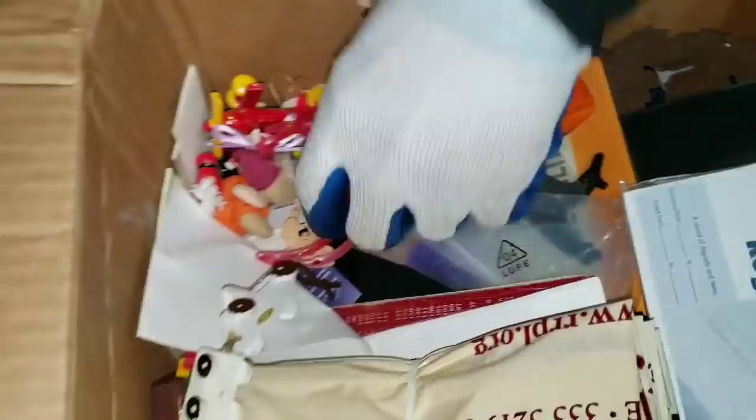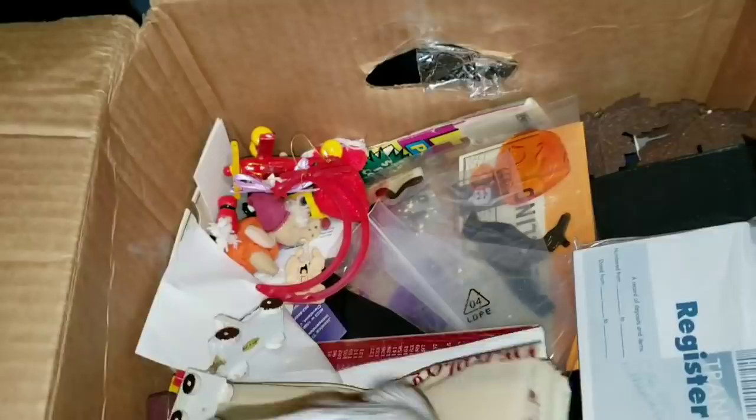Most of these are wood. I had one of these, like the rocking horse, the headless horse, when I was a kid. Mine had a head on it though. Of course, I'm not sure I grew up very much though. Ha. Look at that.